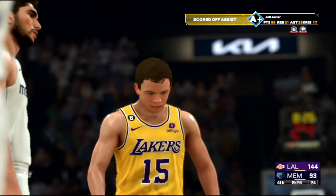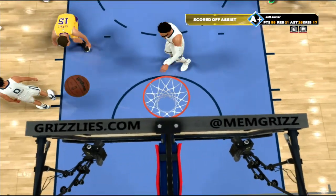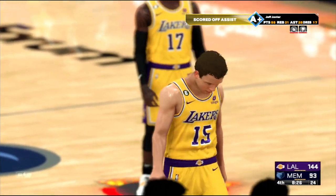Smitty, after going undrafted, Austin Reeves was given a much larger role than anticipated in his rookie year. Kevin, he held his own, coming through in some clutch moments and bringing intensity and effort on a nightly basis.